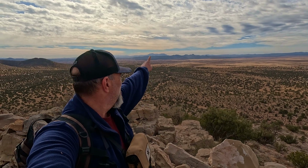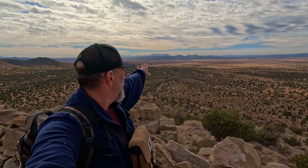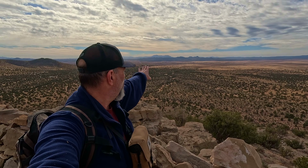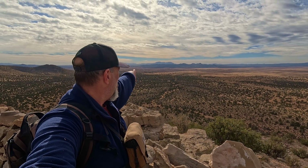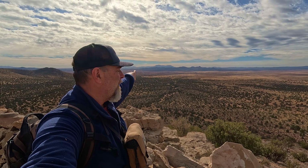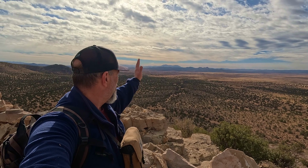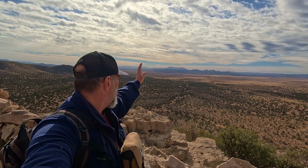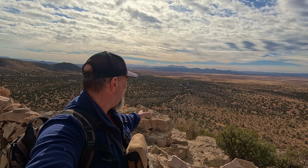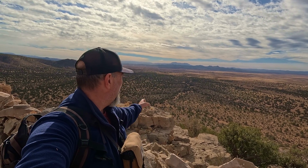Okay, so I'm standing inside the ruin. Now, behind me, back there, that first slope of mountain, down near the end, is where the fort that I visited last week was. That one was looking right directly towards us, and now we're looking directly towards that. So there's 10 miles worth of valley in between here, and they're lined up so they can see each other.